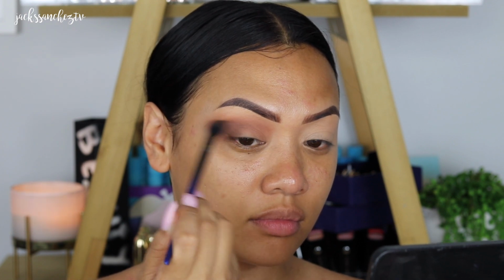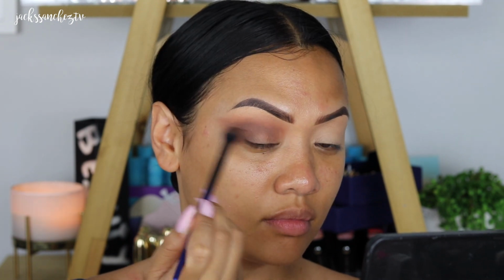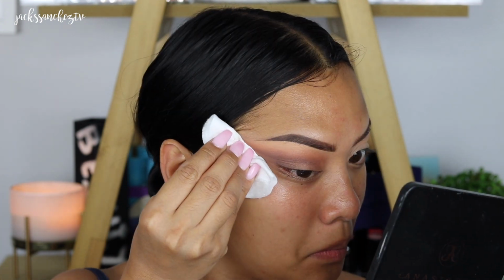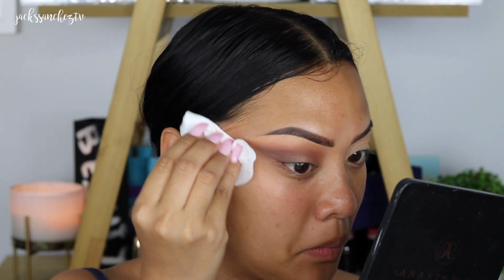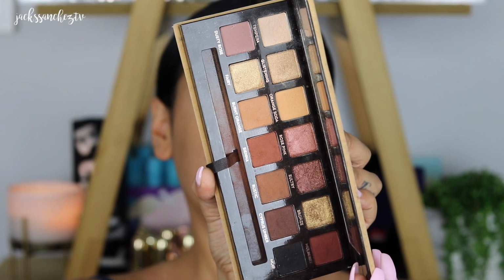And this eye look is super blown out. It's not anything really harsh. Everything's kind of like, it's all about blurred lines. And now that I'm happy with that shape, I'm just going to go with some makeup remover and clean up any fallout. And by doing this, you can begin to see the shape that you're trying to create. This really beautiful blown out bronzy smoky eye.